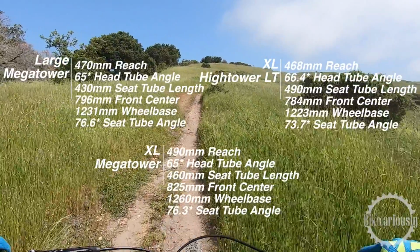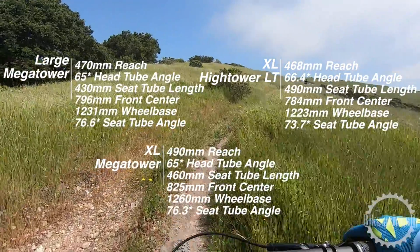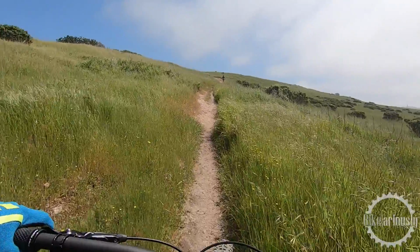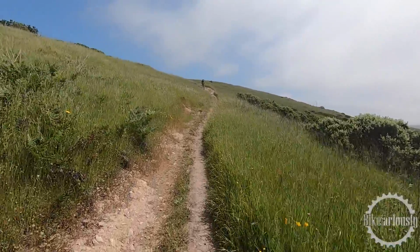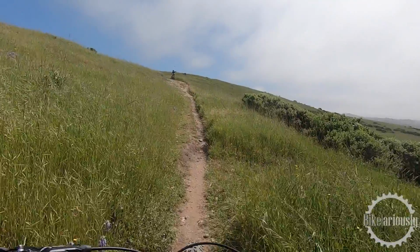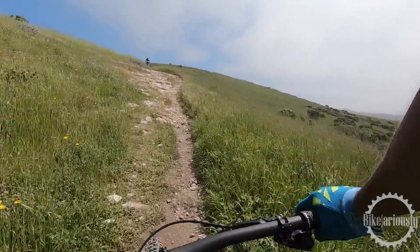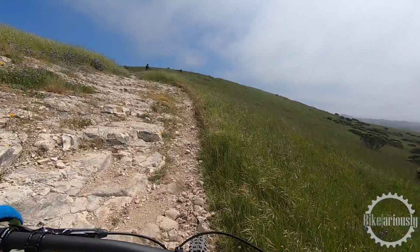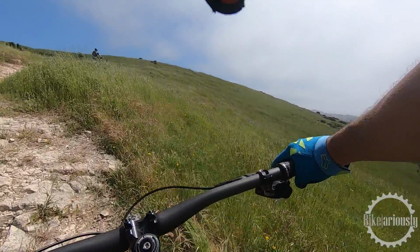Rear center isn't going to grow between large and XL. Reach is 20 mil longer, I believe, on the XL compared to the large. Top tube, obviously longer, but still shorter than my Hightower LT. So methinks if I got an XL, the growth would pretty much be up your front center, with narrower bars, seat more in the middle, if not all the way forward. My dropper would probably be inserted most of the way, if not all the way, so I'm really maximizing that seat tube angle. So yeah, we'll have to see.